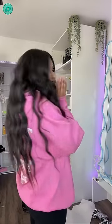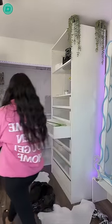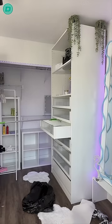I don't think I can do this. Genuinely, I don't think I can do this. Kelly, come on. Pick it up and pretend it's not there. Pretend I don't see it.